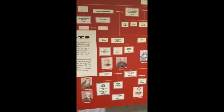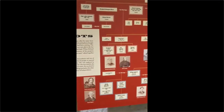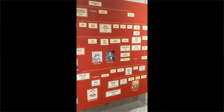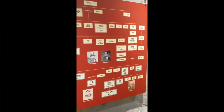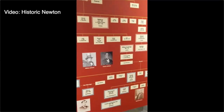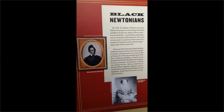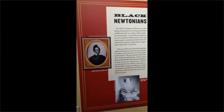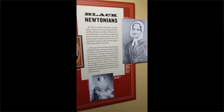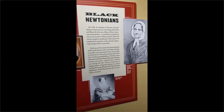This shows different branches of the Jackson family over time. I mentioned that William Jackson had built the house on land owned by his ancestors, and some of them were slave owners. So we're looking at how the history changed over time, and what were some of the influences on people to become activists against slavery. The anti-slavery movement involved people of all genders and white as well as African American people. This panel shows the history of some of the residents of Newton, including Sarah Redmond, who was an anti-slavery lecturer.